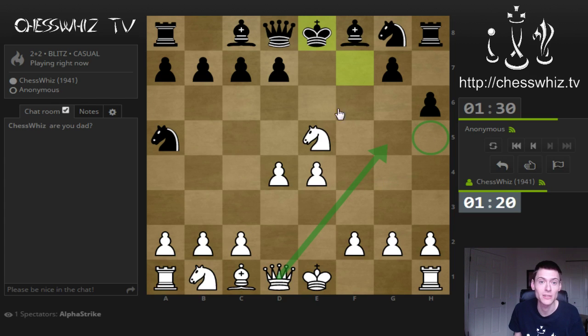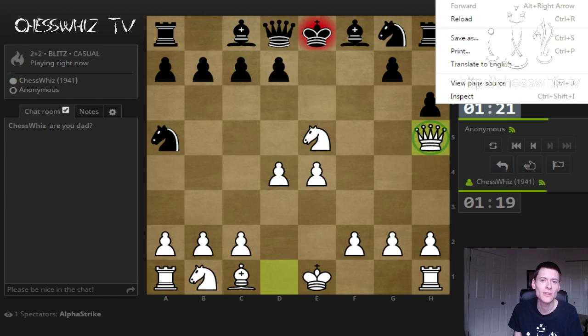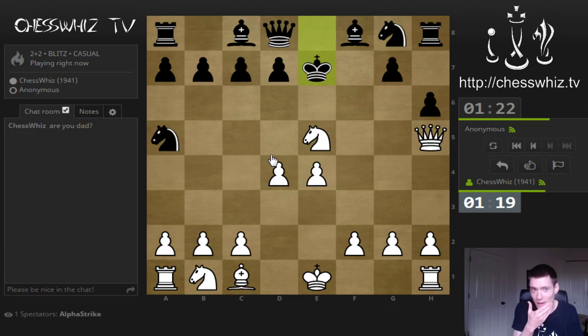Okay, so queen h5 check. That's approximately... I think he doesn't have any moves, so that's a pretty good move right there. h6 is looking pretty bad now in this position. Bet you wish you didn't play that, because then you can play g6 and learn that the pawn is still pinned to your rook. So, yeah, that's not what I meant to do.